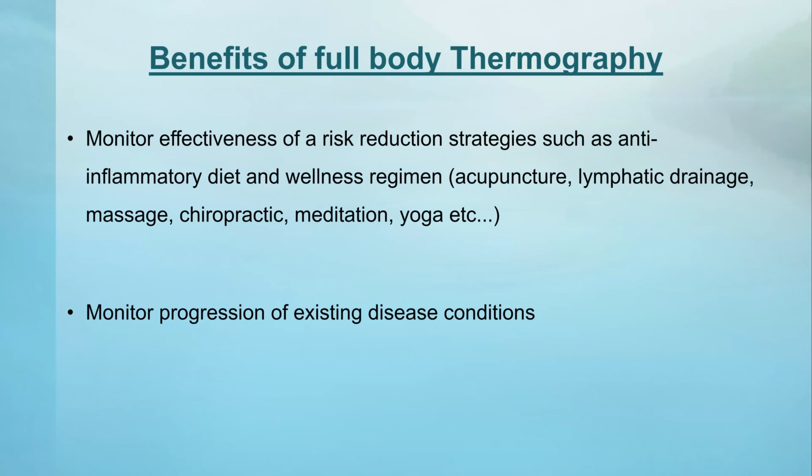And another big benefit of thermography in general is to monitor the effectiveness of any sort of treatment you're doing, for basically any risk reduction strategies you're doing, like any dietary or lifestyle changes, a wellness regimen. You can see the effects that those modalities have on your body. And so that's also very, very invaluable from the monitoring standpoint.